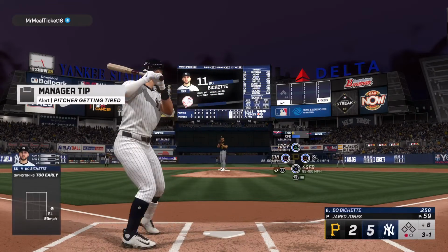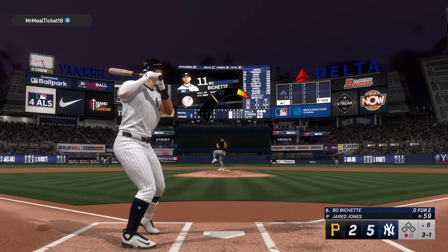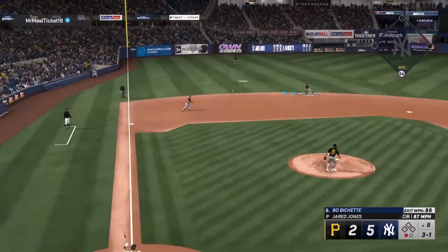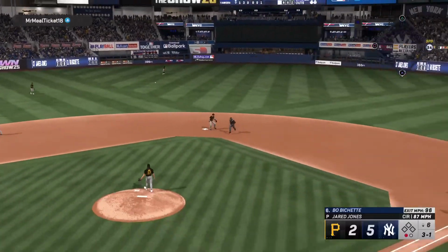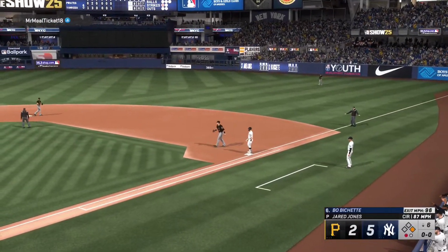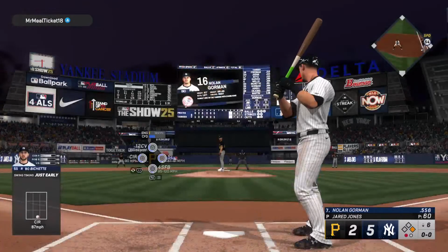Started to swing, held up. Really good check swing right there. So difficult to hold off on the slider from a same side thrower. Very difficult to pick up the release point. And that's a base hit into left field. He was all over that one.